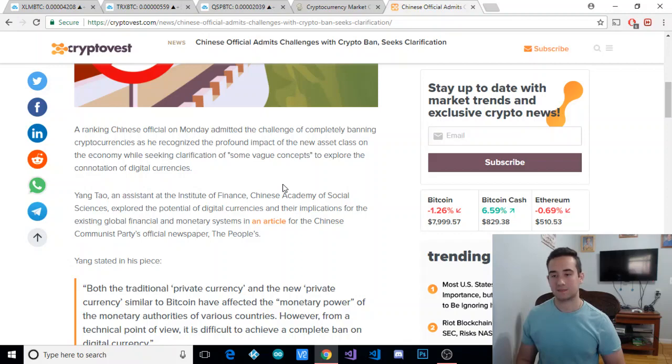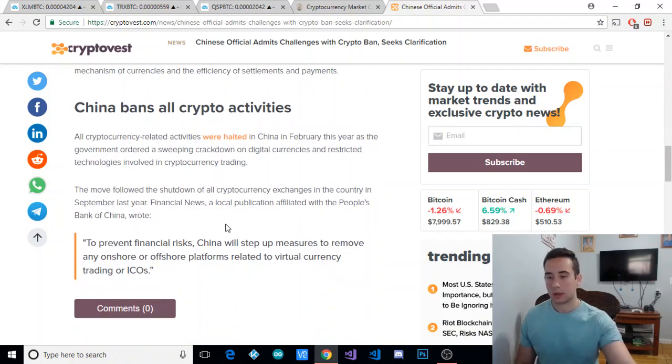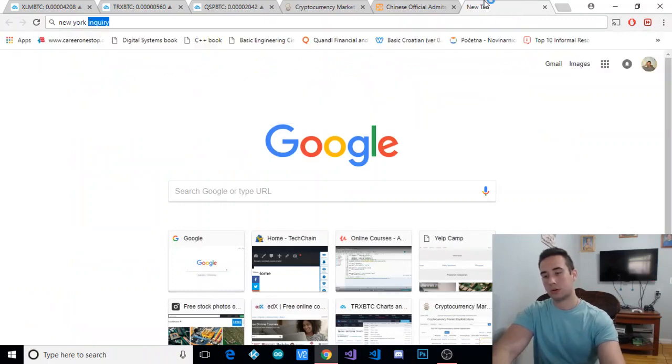And I think from the looks of these articles, China needs to understand a bit more about how cryptocurrencies function and what regulations they can put on it. But they're opening their borders, so to speak, to crypto. I won't go too much into this article, but that's what it's really about. They seek clarification. Maybe some transparency and accountability need to be addressed between users and transactions. So that's that.